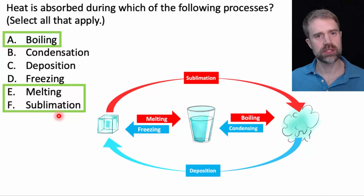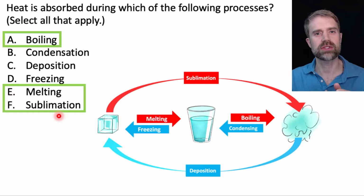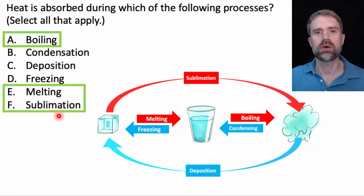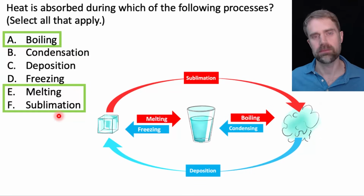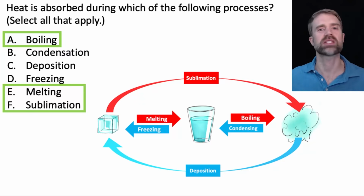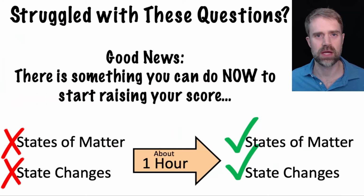These are all phase changes, okay, where the particles start moving faster and faster. They start moving further apart. And so you have to put energy in, or you have to put heat in to make these phase changes happen. It's really important to know the 6 main phase changes for the TEAS and to know lots of stuff about them, right? Like, do they absorb or release heat? How do the particles move during those phase changes? Stuff like that. The TEAS loves that information.